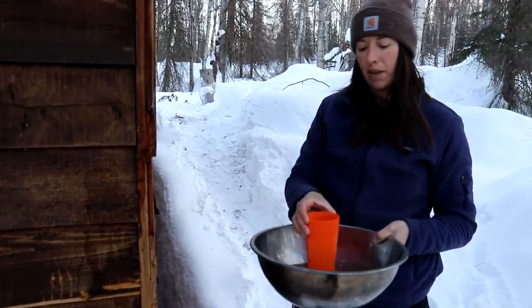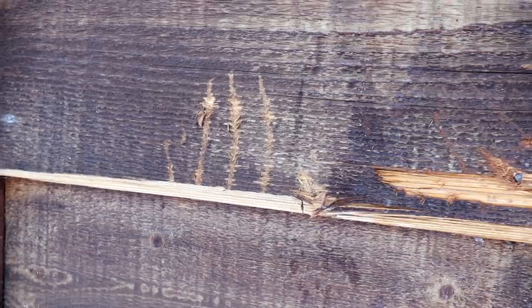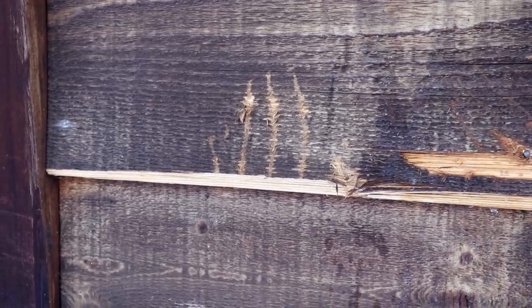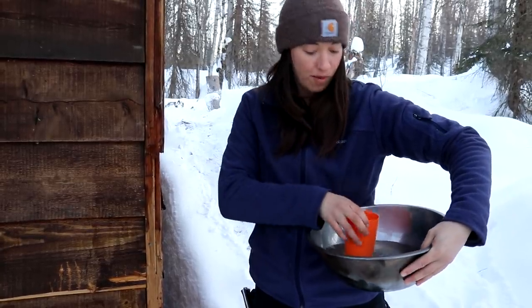I'm just going around the cabin and I'm going to put a little bit on the walls and the siding. This is where obviously a bear, or I don't know, maybe more than one. I don't think they actually tried to break in because I think they can get in pretty easily if they want to, but there was a lot of food in here and I'm sure they smelt it and were interested.